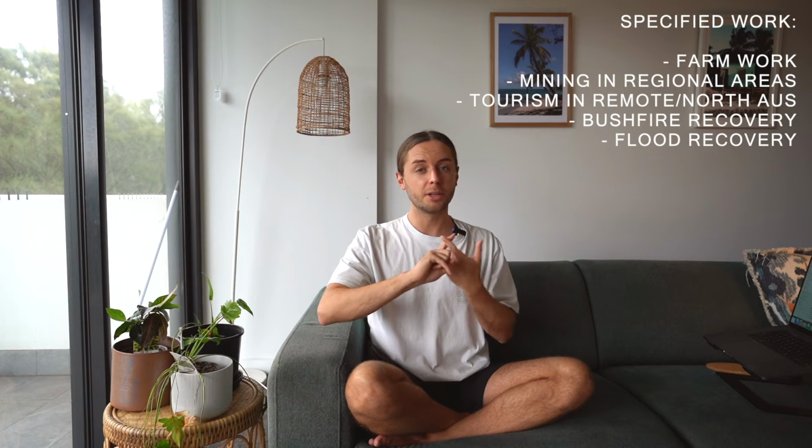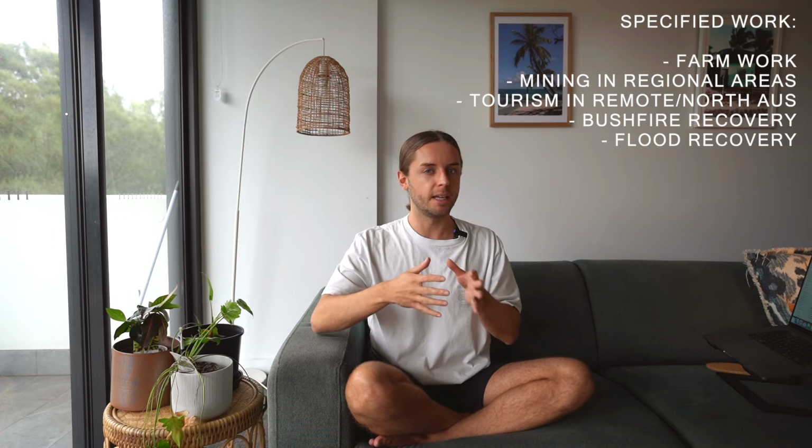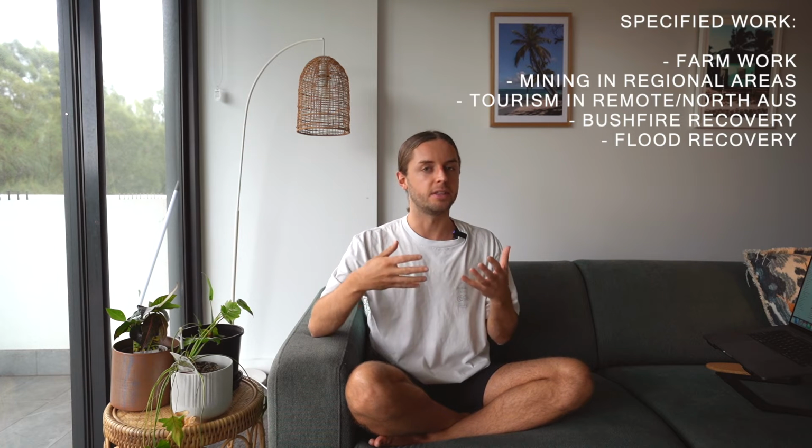So you need to do the equivalent of 88 days of specified work. This could be tourism and hospitality in North Australia. This could be flood recovery work. There's other things on this, so make sure you look online as to which postcode you're planning to live and work in and see if your job actually fits the description to make you eligible to get your 2nd year.